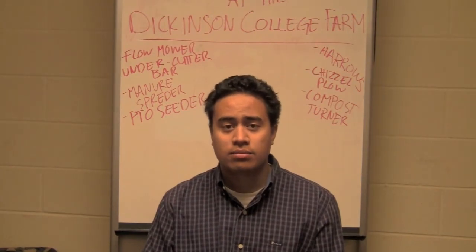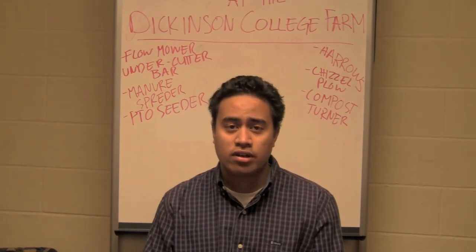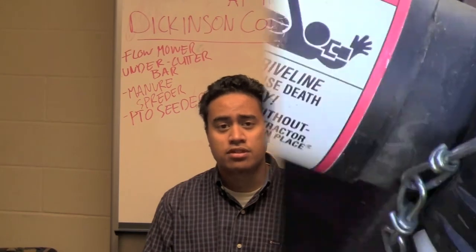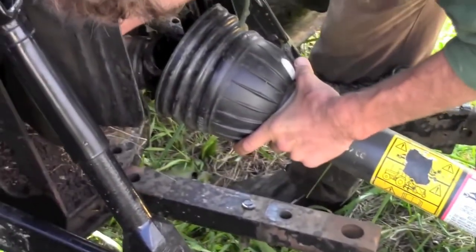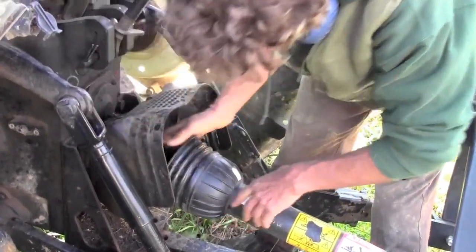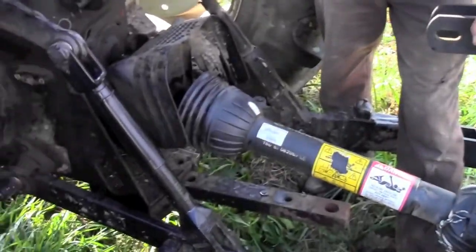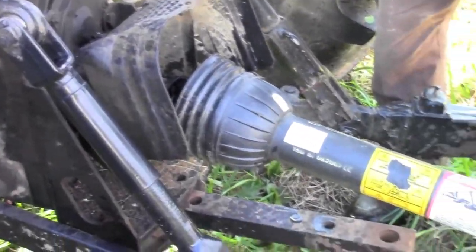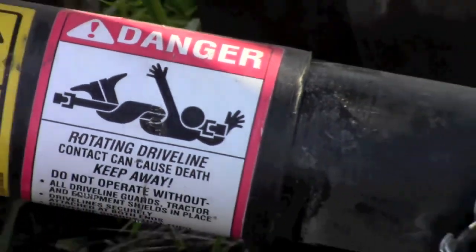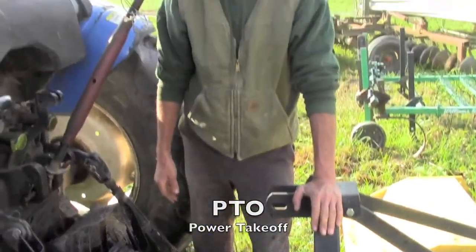Several of the farm's tractor machinery are PTO powered. These attachments include the compost spreader and turner, the flail mower, the seeder, as well as the spading machine. PTO is where the tractor power is delivered to the rotating equipment. So if you've got something that spins like a mower, for example, it uses rotational force as well as pulling force, and that's where we need a PTO. PTO stands for power takeoff.